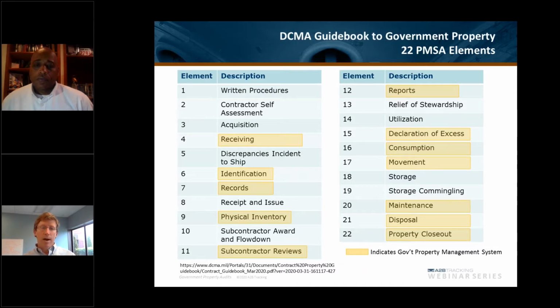It goes into some of the test elements that they're going to be focused on when your organization is being assessed against this PMSA. But I've highlighted a few of these elements here to specifically call your attention to them, as you can see in the highlighted bottom right corner. It indicates where a government property management system is going to be indispensable to you, because it has to do with the way that you receipt in items, identify, record, perform inventories, and on and on. Let's break it down a little bit.